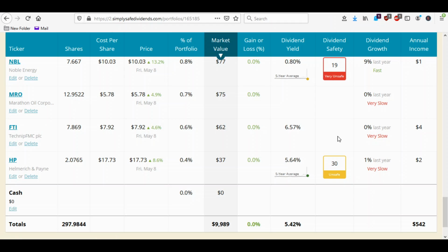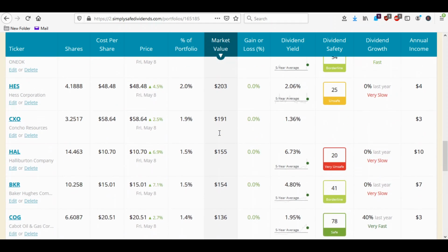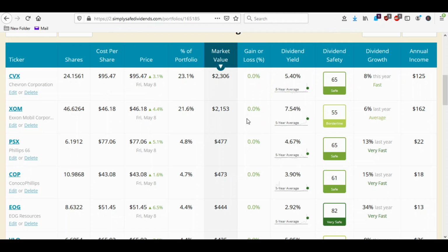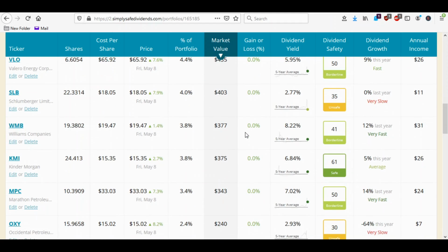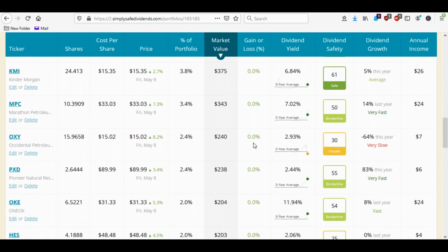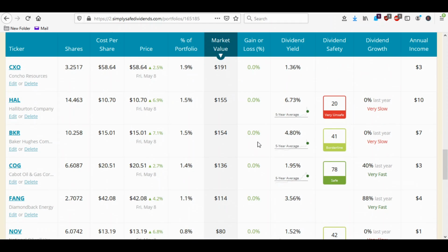So if you like the oil sector and you don't necessarily know which ones to buy, and you want to buy a bunch of them for the relatively good dividends that they're paying out right now, because their prices have been hurt so much, it may be a good long-term bet to just buy one of these ETFs like XLE or VDE and just sit on it for a while and collect the dividend. And that's kind of what I'm looking to do.